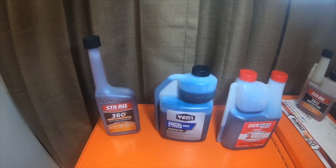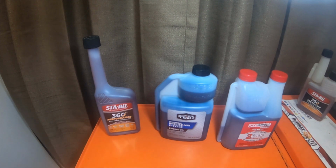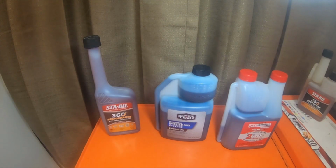Is the VP from Walmart better than the SuperTech? Is the Black Max from Walmart better than the SuperTech? Is the Black Max better than the VP from Walmart? Is the Pro Select from Lowe's better than Echo Power Blend Gold? Or is the Gold better than it? Is the Red Armor better than the Power Blend Gold that Echo makes? Is the AMSOIL Sabre better than all of them? From what I'm being told, the AMSOIL Sabre right here is better than all of them. There's a lot of people that love it.